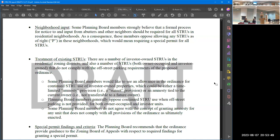There's a bullet point that talks about input from the abutters. If, as part of that bullet point, you could just say, in the absence of other limitations or controls specifically outlined, input from the abutters and other neighbors should be... Can you say that sentence again? In the absence of other limitations or controls that would be specifically outlined in the amendment, input from the abutters and other neighbors should be required for all.